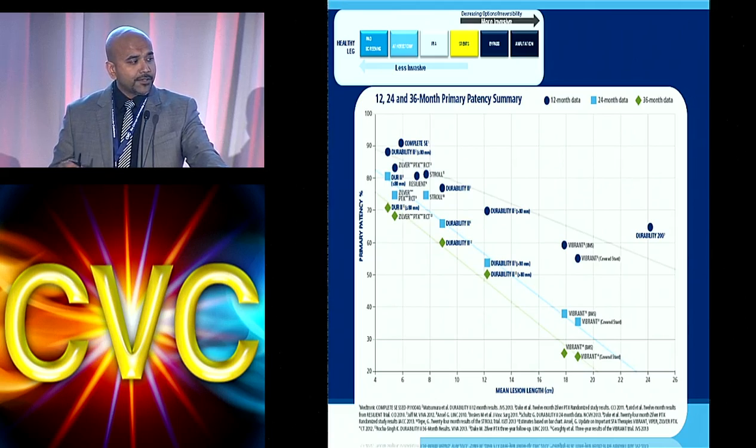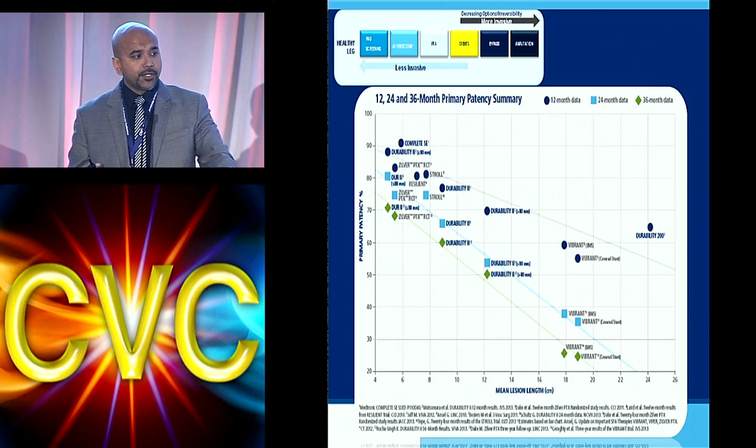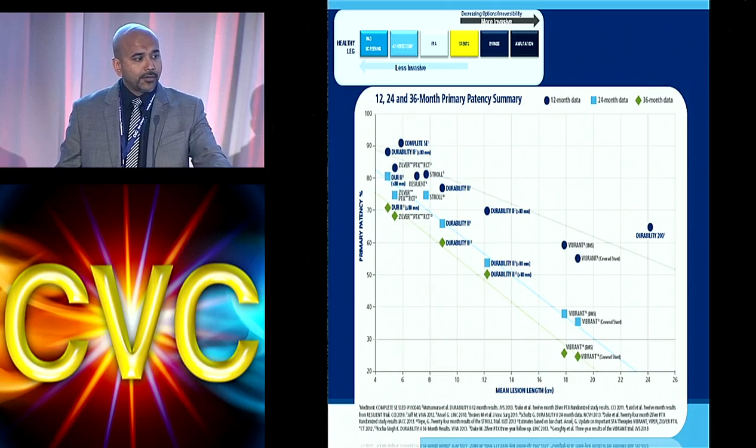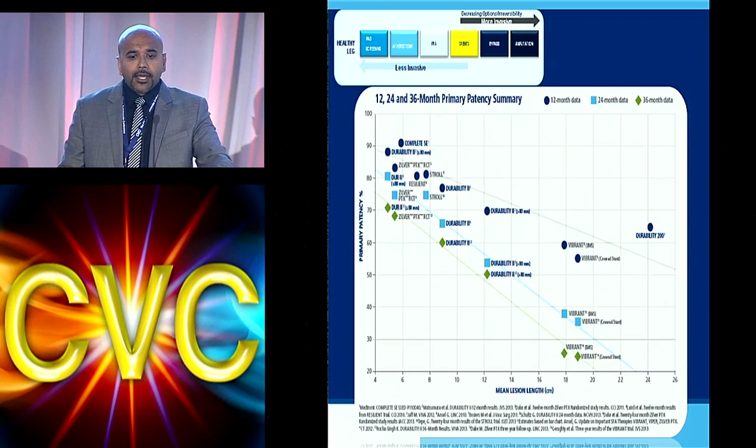The other thing that we also see is the follow-up data between 12-month, 24-month, and 36-month. The 12 being the dark blue, the 24-month being the light blue, and the green being the 36-month data. You see that there's a drop in primary patency also with the longer-term follow-up, consistently.